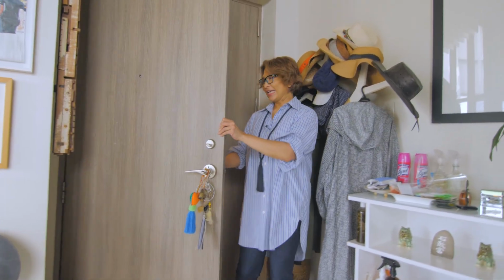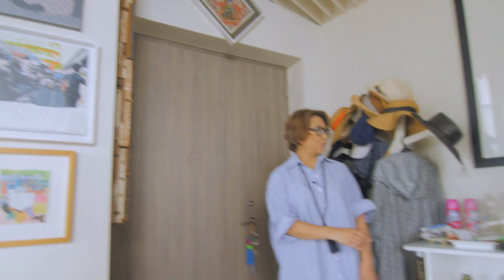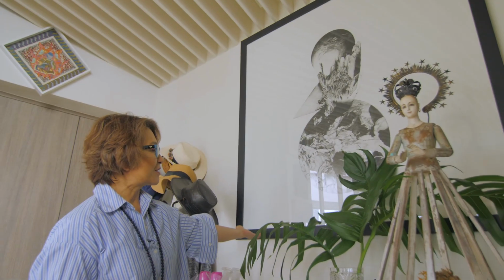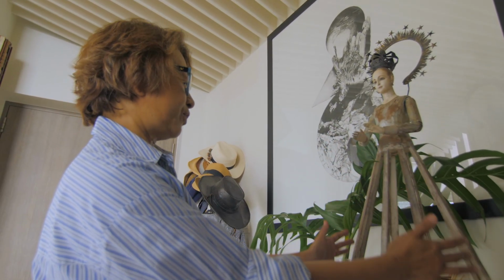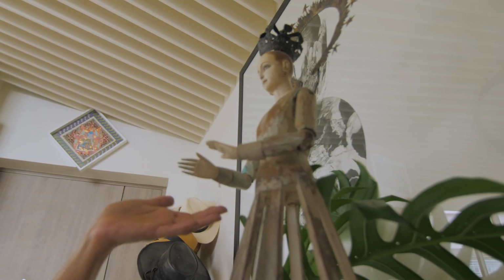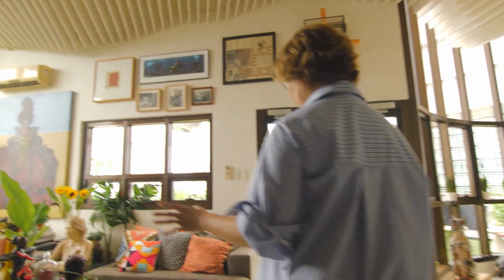So ito na, ang entrance to my home. An artwork by Patty Eustaquio, a Virgin Mary. Gustong-gusto ko to. Usually sa altar may damit yan, pero dito, nakahubad siya. Merong ivory hands and ivory head. And then this is the living room.